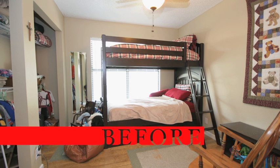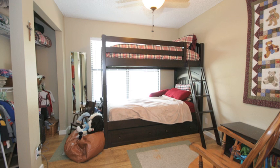The boys' room. You want to have as much room for your son to play in when you're living there. So that's why the bunk bed is up against the wall and you have plenty of space in the middle. However, when you're staging a home, you don't want to ever put a bed up against the window. The closet doesn't have closet doors. So we're going to work with that. We're going to cover the closet in some way without having to go out and buy doors.